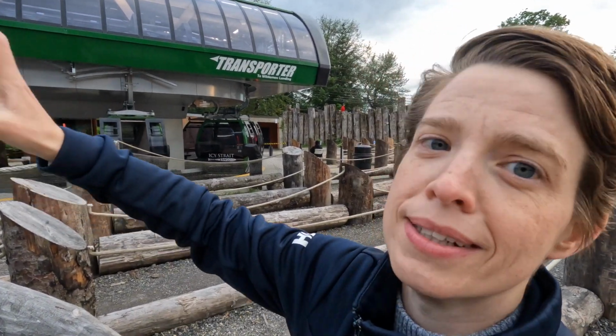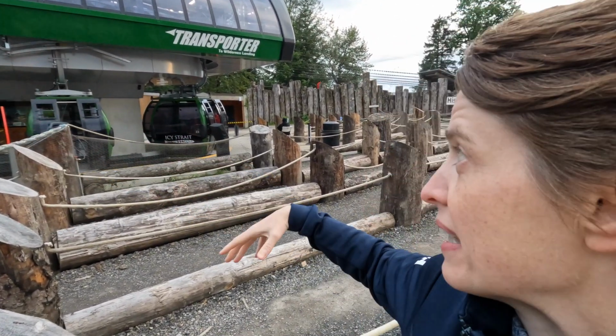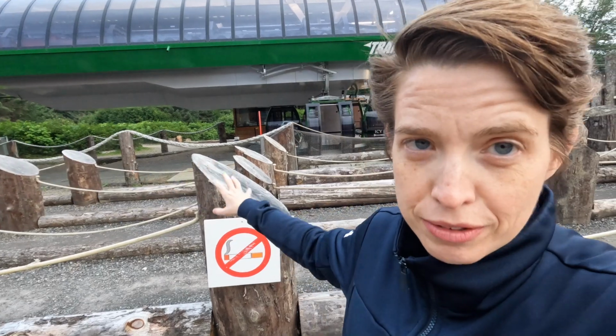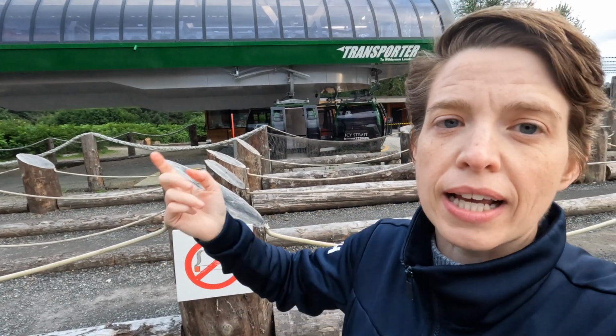Then you get in a red gondola, you go up the mountain, then you get on the Zip Rider and come back down, and it ends right behind this green gondola. So the departure den is at the far end of this green gondola if you are docked at Ocean Landing. If you're at Wilderness Landing, very, very close. So don't make the mistake I did.